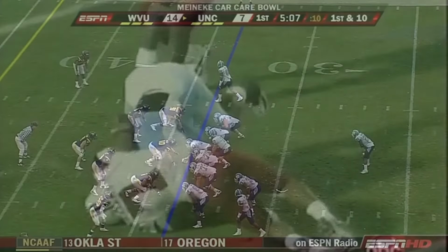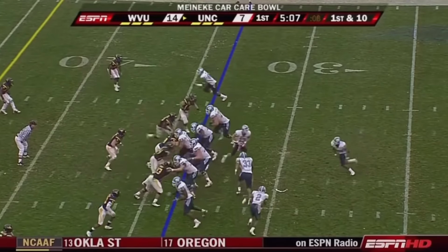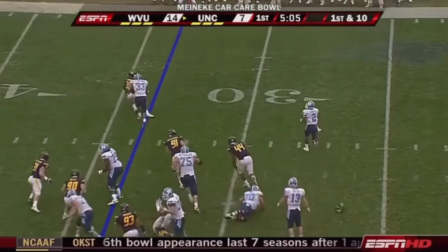Hakeem Nicks going up against the... Drafted by the California Angels. Now the Los Angeles Angels of Anaheim.